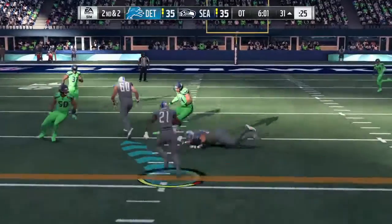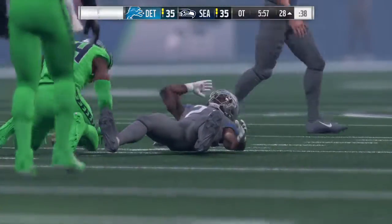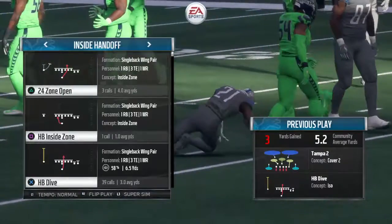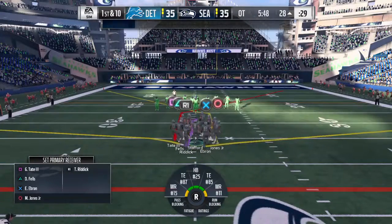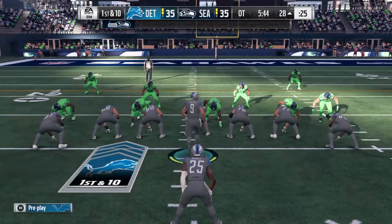Now a give. This is Abdullah. And he'll go down at the 28. Give him 3 yards and a fresh set of downs. And that last carry puts him right at 100 yards for the game. So how has he done it? Because he's been patient, followed his blocks, let everything develop, and then burst through for big gains.